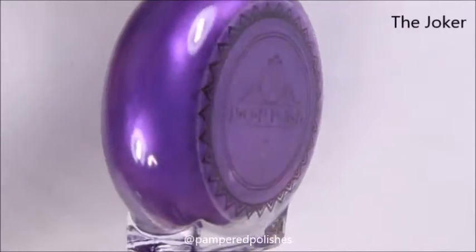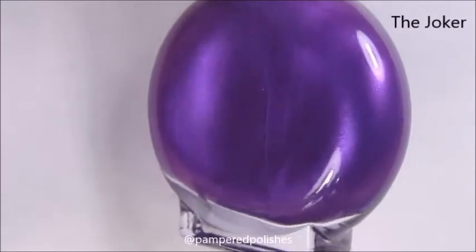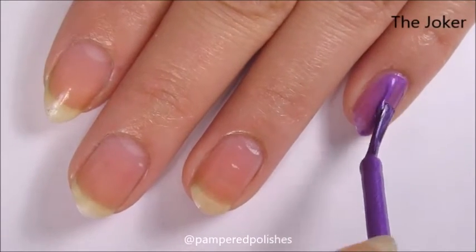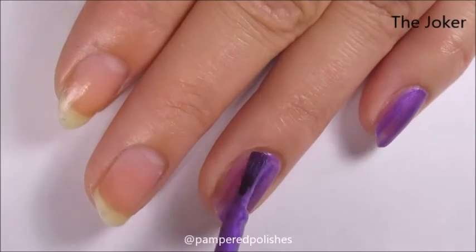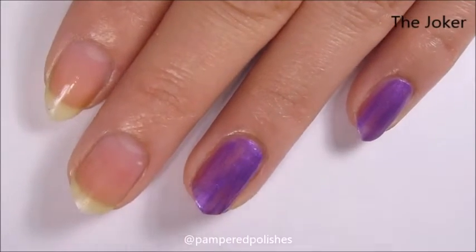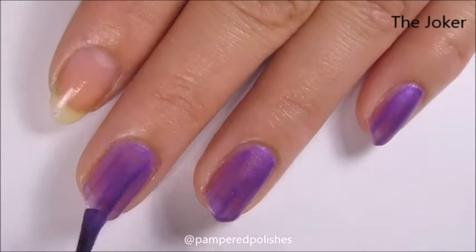Our next polish is called the Joker, and this is a bright purple shimmery polish. Here's our first coat of the Joker. Just like the Clueless collection, I feel like the purple one has the thinnest formula of the bunch. By no means does that make this hard to work with. It's just something I noticed.